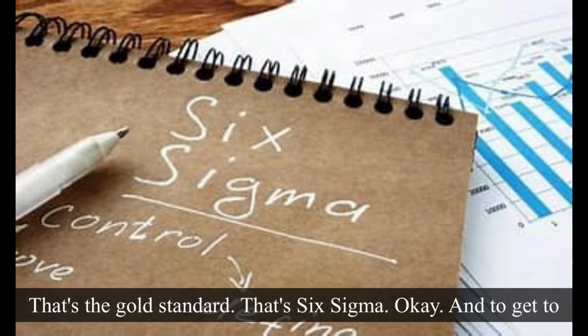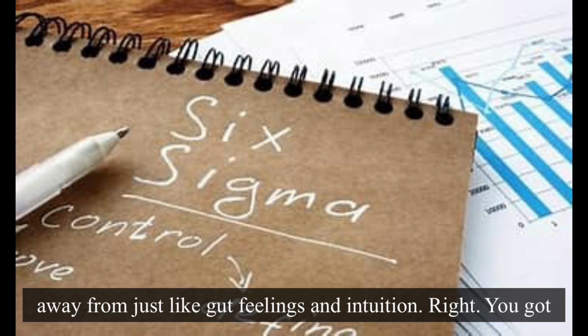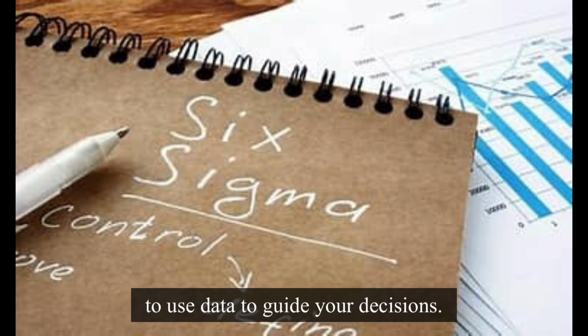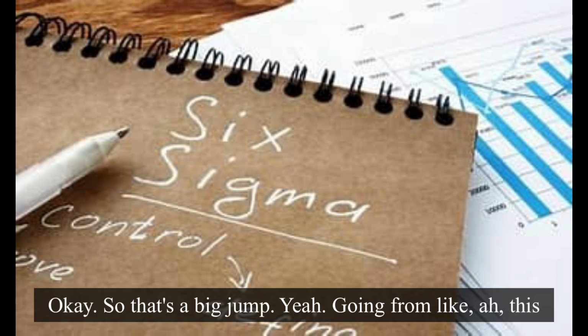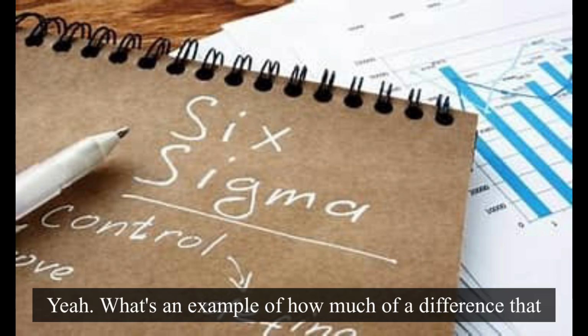That's Six Sigma. And to get to that level, you really have to move away from just gut feelings and intuition. You've got to use data to guide your decisions. Okay, so that's a big jump. Going from "this feels right" to 3.4 defects per million. What's an example of how much of a difference that actually makes?